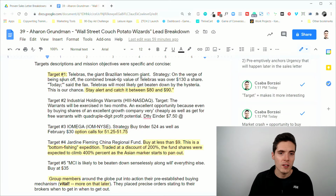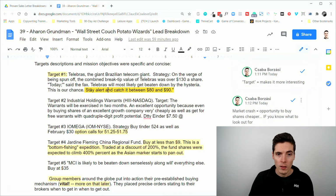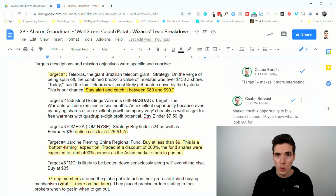But then eventually we still get more details about the 5 stocks. So we have Telebrás, a giant Brazilian telecom giant, and then we have specific things like what to do with them, okay? This in itself is valuable, because even if people don't buy our product, they will still get something, and in those times this was probably relevant. So it's valuable in itself, and people want to read it because they want to get insider tips. After being sucked in with the story, they want insider tips on what to actually do when the market crashes, okay, next time maybe.